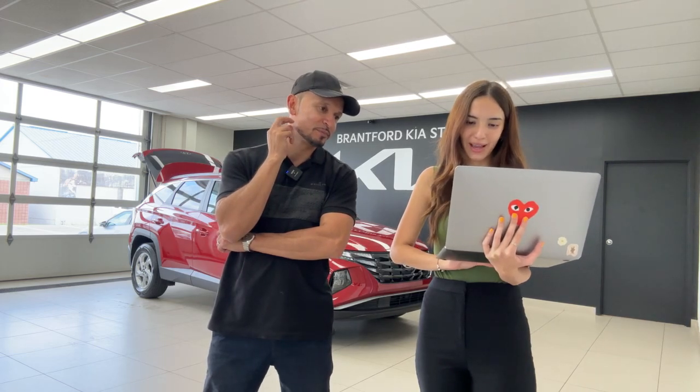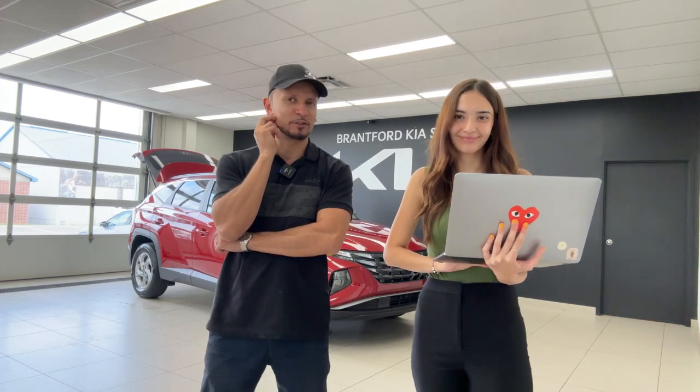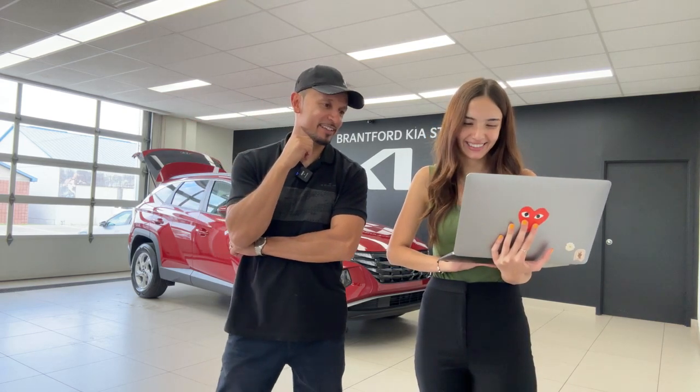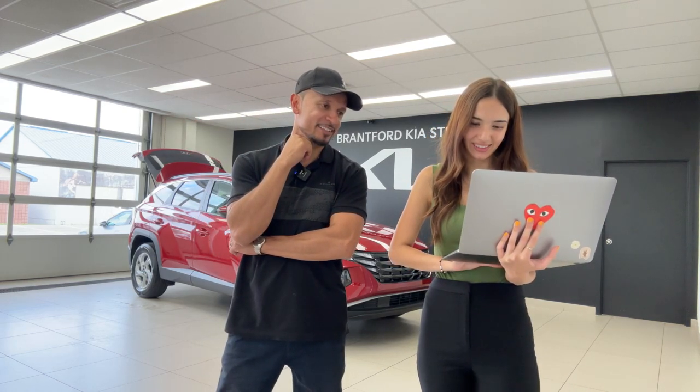Gabrielle, you've been losing weight. You look amazing. She looks amazing no matter what. Thanks. I do not want to be losing weight though. Okay.